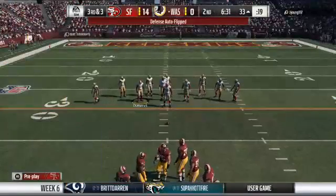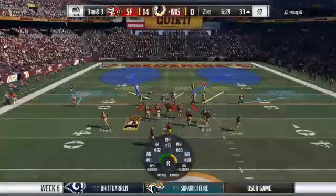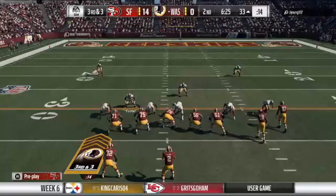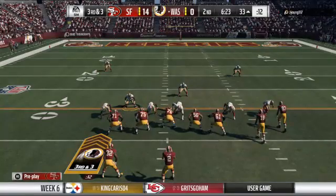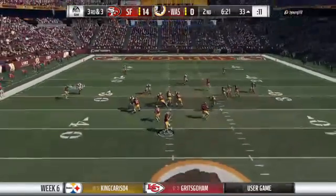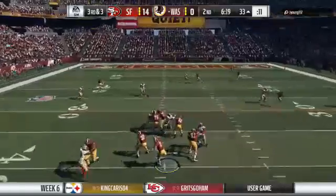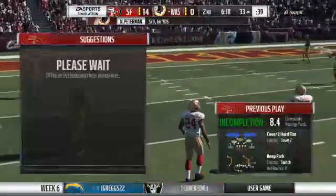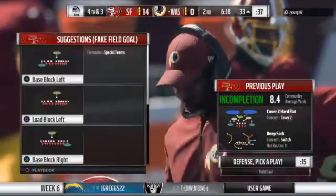They brought in an extra defensive back here, so probably not expecting a run on 3rd and 3. A good call. Here we go now. Green 39. Green 39. Peterman looking to throw again. And that is incomplete.